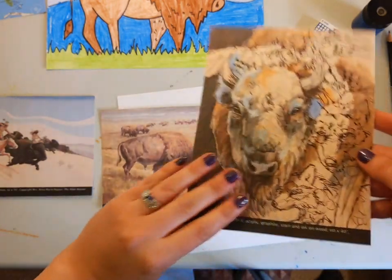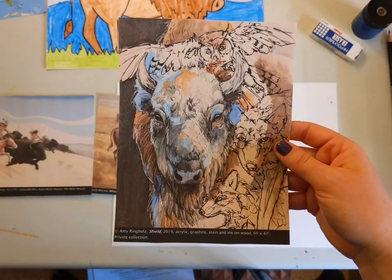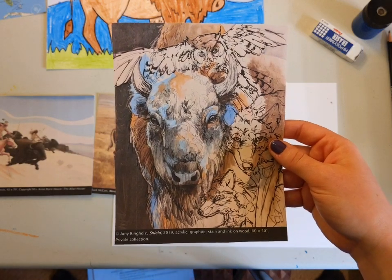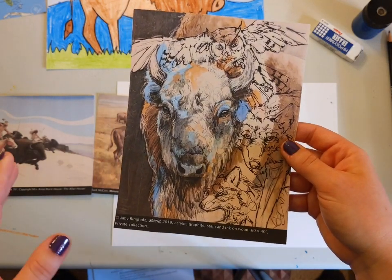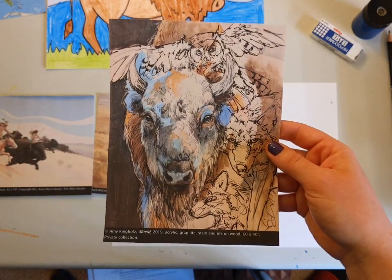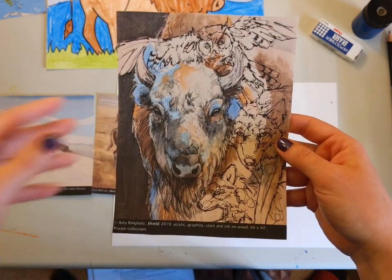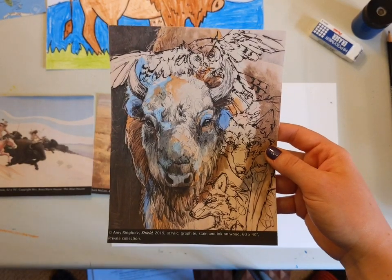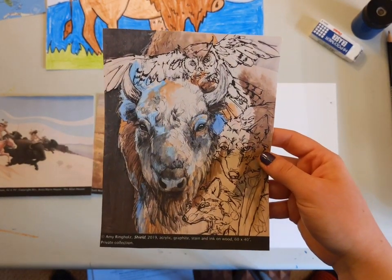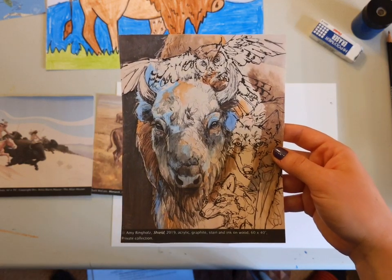And I love this piece by Amy Ringholtz. She was born in Ohio and currently lives in Jackson Hole, Wyoming. If you go to the Booth Museum website, there is a virtual exhibition available of an exhibition that she's in called the Jackson Hole Five. There are five women painters that are from or live in Jackson Hole, Wyoming.